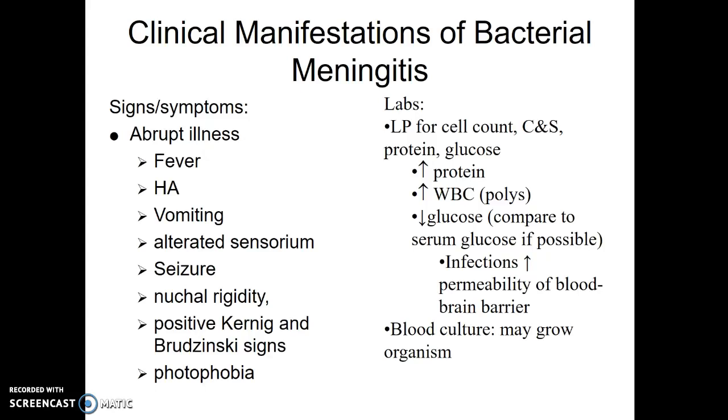So what are you going to see? Symptoms usually are quite sudden: fever, headache, vomiting, altered senses, seizures, nuchal rigidity. This is a very sore neck. If you move the head forward so the chin is touching the chest, that's really painful. Our book talks about Kernig and Brudzinski signs, which is if you try and lift the leg, they're going to curve their back, or if you have the leg up and try and straighten it, it's very painful. And then photophobia. Light makes the headache and the nausea and everything worse.